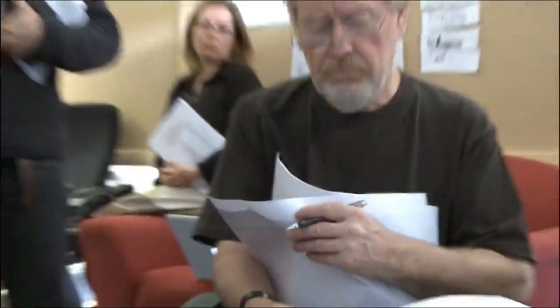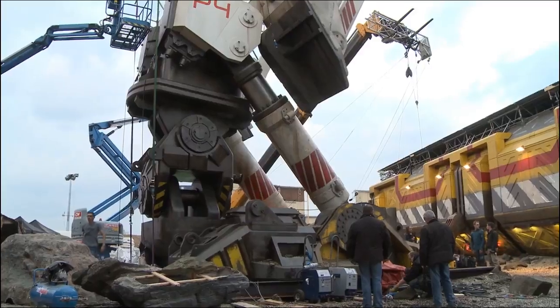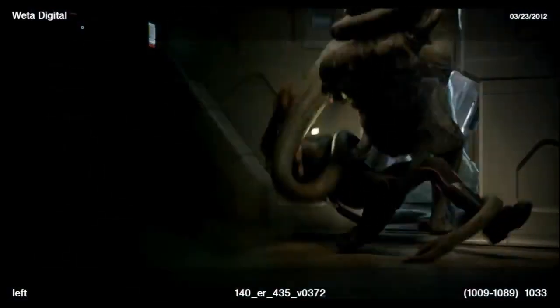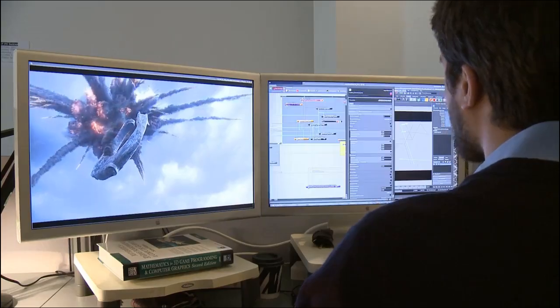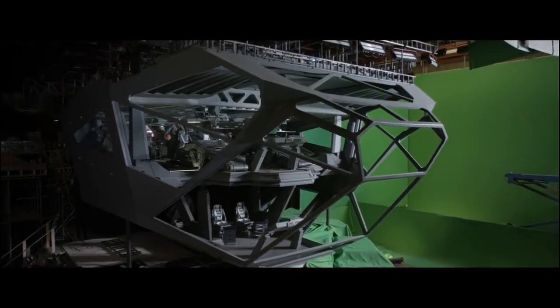The visual effects work just seemed to be spread everywhere. There were a lot of things that were ambiguous as to how much Arthur could build, how much Ridley could shoot practically, and it was clear that there was going to be pretty major visual effects shots. He really just said, let's go into it thinking, here's the world I want to show, and here's the things that we couldn't do on the first one. Let's show it for real this time, and let's make these grand environments and giant spaceships.